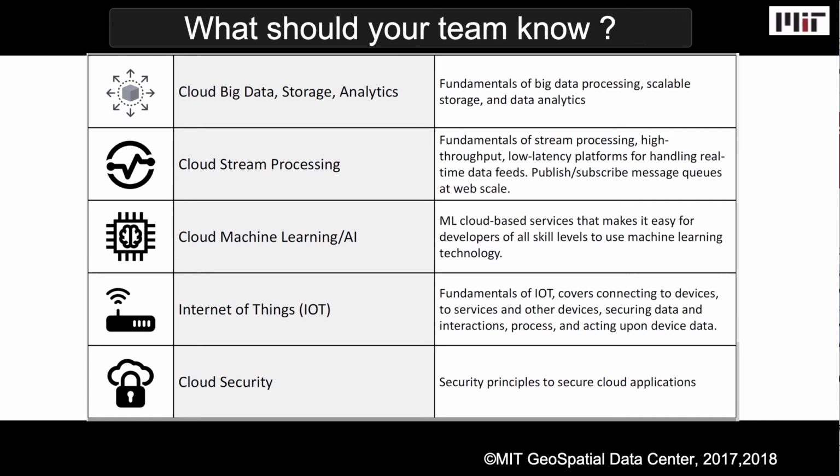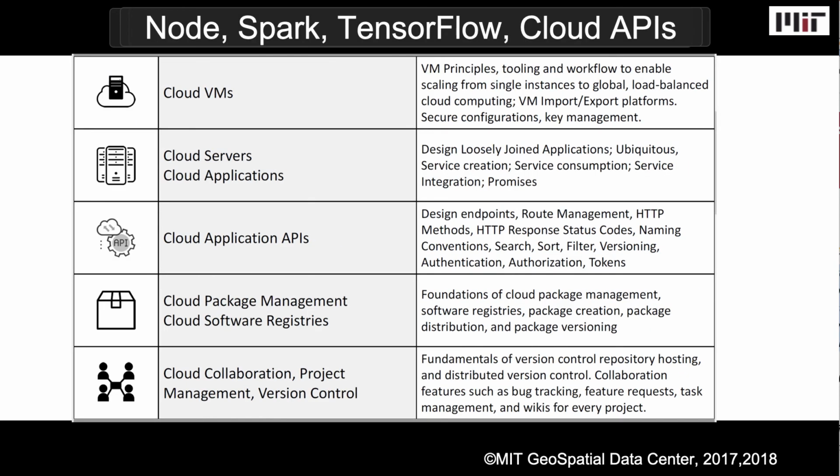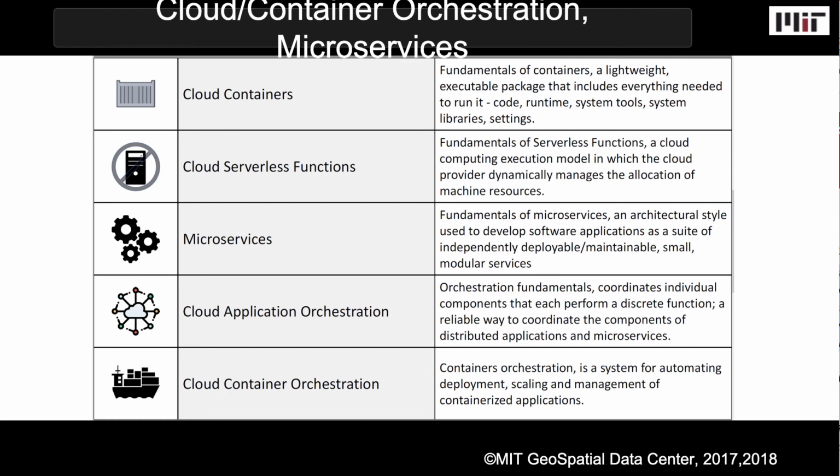What should your team know? Well, we're going to give you all of these things in this course. These are just some of the names that you'll become familiar with: cloud, container, orchestration, microservices, etc.